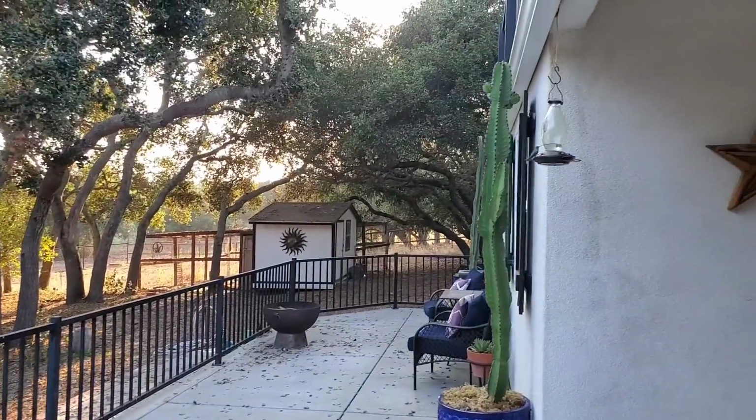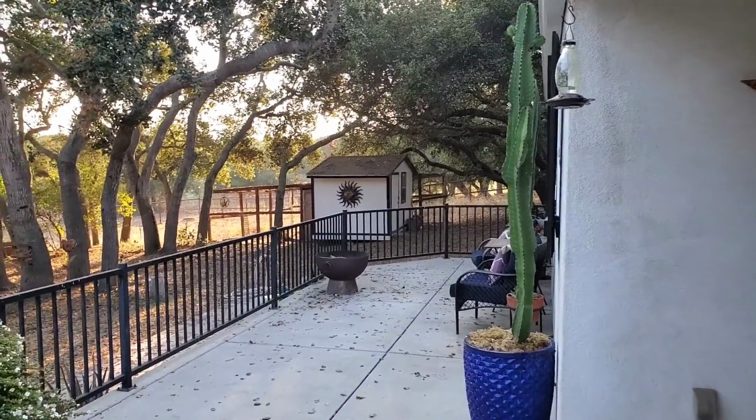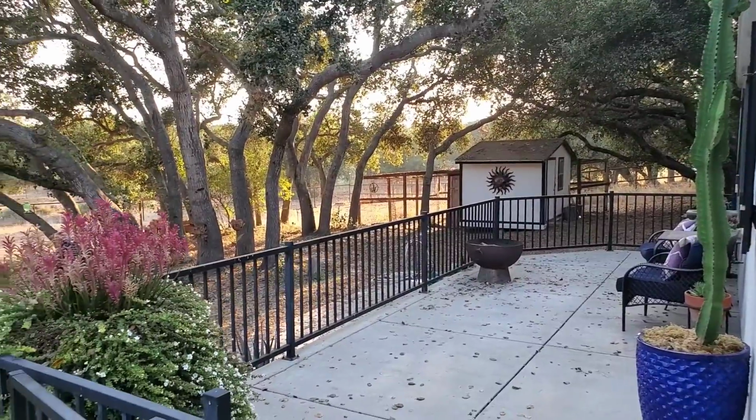Oh, speaking of, hi baby. Got a little hummer friend. Oh, a couple hummer friends. So we'll head over to the chicken coop in a moment.